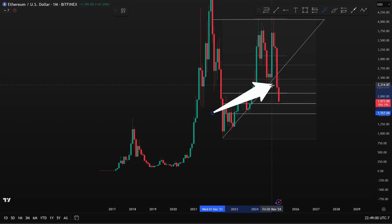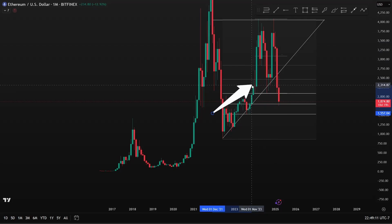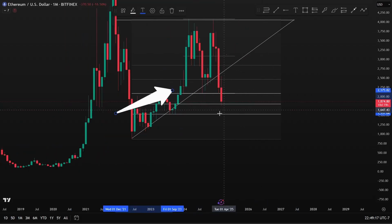It's below this green wick, this bullish wick from this bullish candle, right? Price has come all the way down, break in market structure. We're bearish on the monthly. That's a high time frame indication that the bears are fully in control.